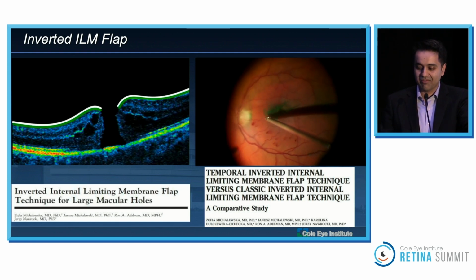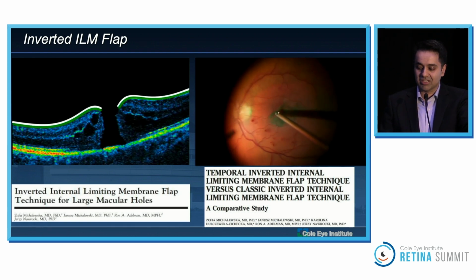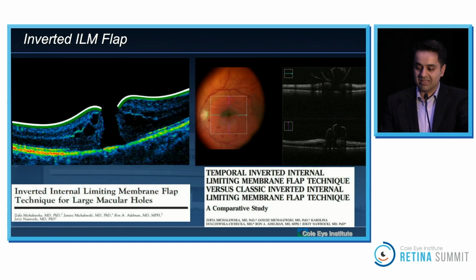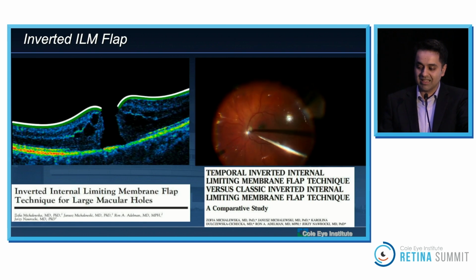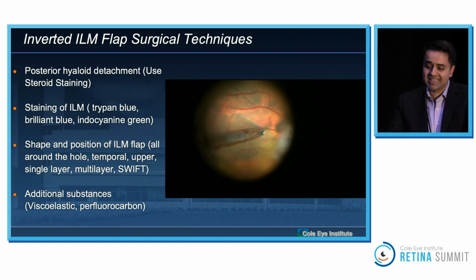And when you go to the air-fluid exchange, there's still a nice amount. And we'll see intraoperative OCT shows that that flap is still attached and that there's a nice little scaffold for the hole to close around. And you can really see nicely with the intraoperative OCT the flap there. You go with a very slow, gentle air-fluid exchange on the nasal side of the nerve, and you leave the flap in position. And there's a number of techniques that have been described.